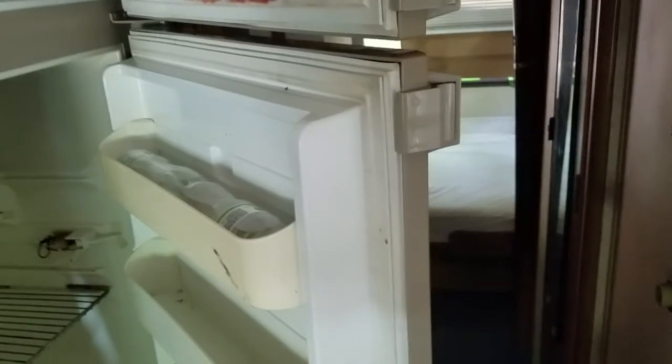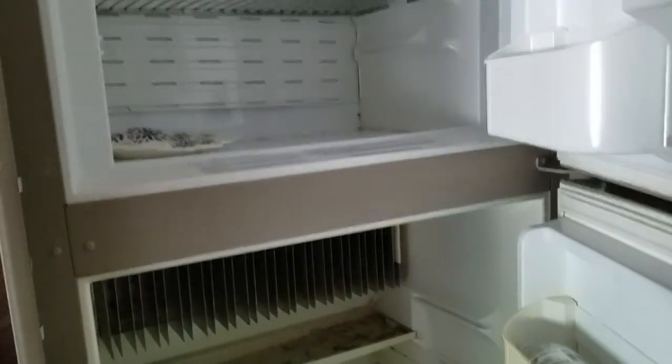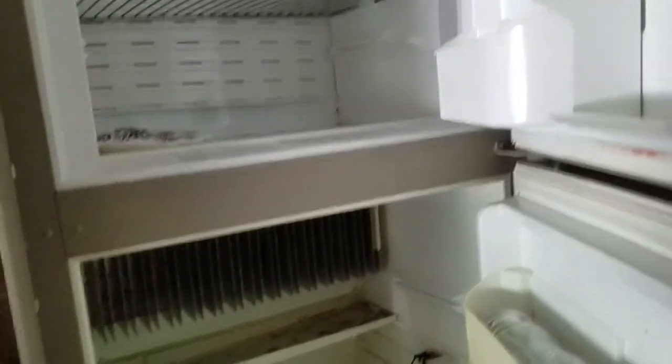We've got a replacement fridge. This is newer, this is not. Hang on a second. Good grief. I don't want to cough on camera. So there's got to be controls for this. I haven't found them yet. It freezes everything. It works a little too well.